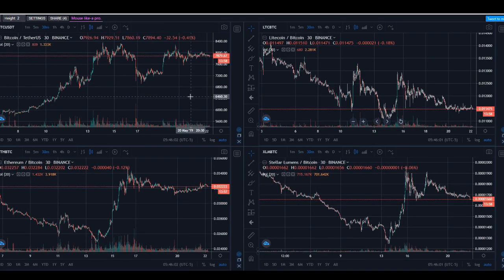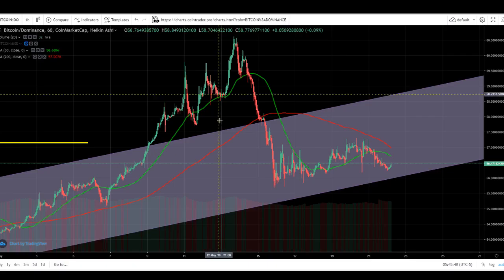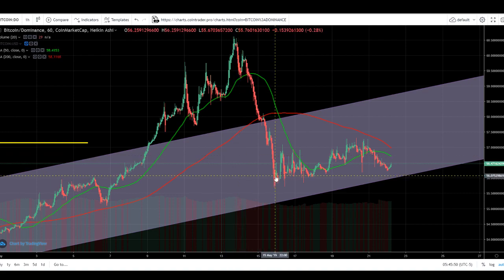Let's take a look at the alt versus Bitcoin. So now we have Bitcoin, Litecoin versus Bitcoin, Ethereum versus Bitcoin, and Stellar versus Bitcoin. This is important because I want to know if the alts are going to crash when Bitcoin does something. If it's going up, what are the alts going to do? If it's going down, what are the alts going to do? We try to look inside that by observing the Bitcoin dominance chart here.